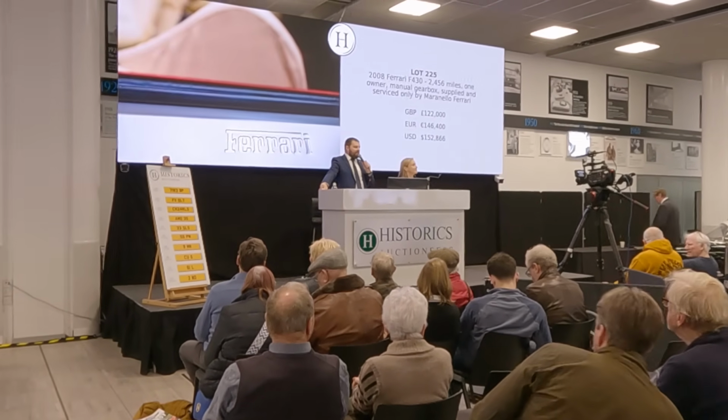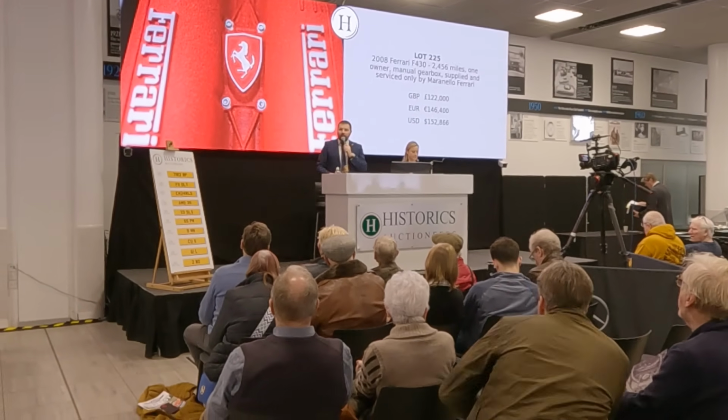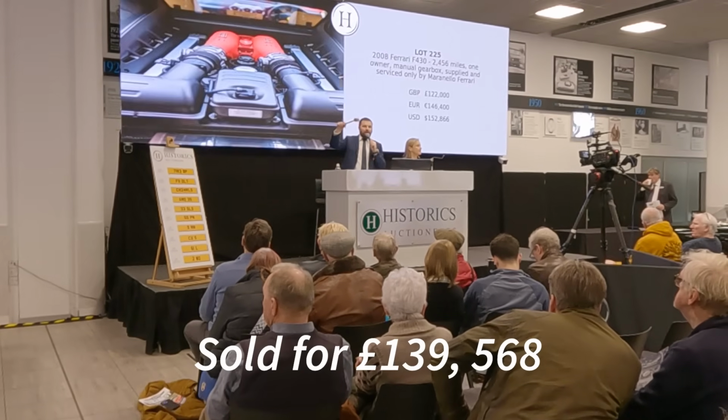So here is the F430. It's making well above guide. I guess because it's such low mileage, but you can get these starting in the kind of 70s.